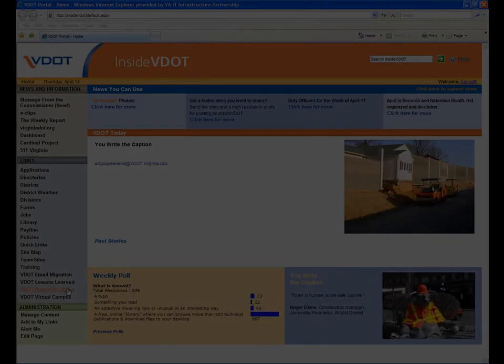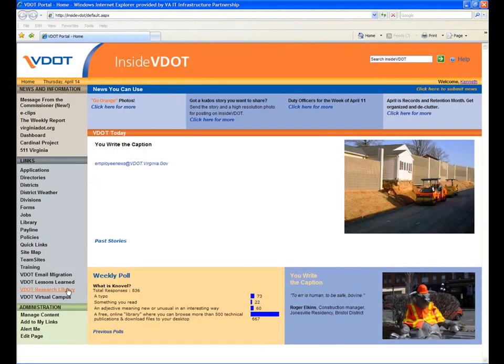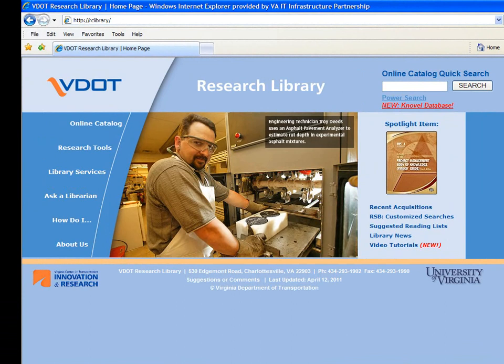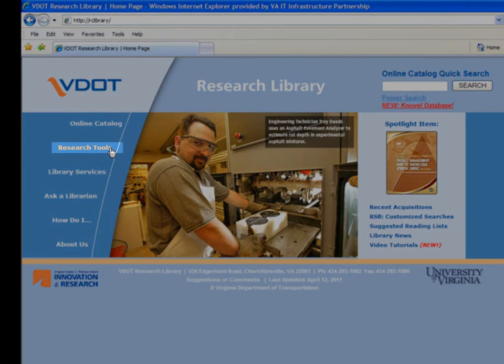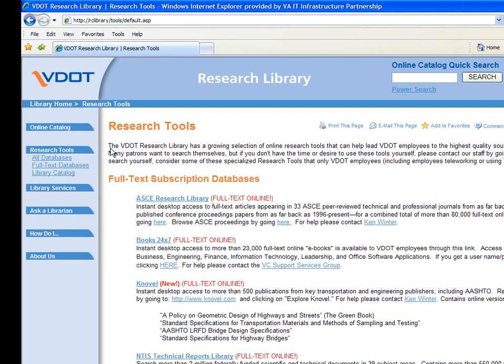A quick way to get to Books 24/7 is to go through the library's website, which you can get to through inside VDOT. Our webpage can link you to all the subscription databases and library services you have access to, but for this tutorial, we're going to focus solely on Books 24/7. From the library webpage, click on Research Tools, where you'll see a list of databases including Books 24/7.